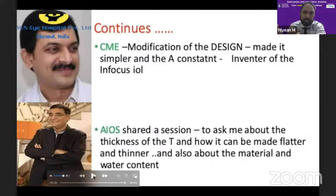We had a more bulkier design, and then we actually did some modification in the parts of the lens to make it simpler and easier to use. And then I was lucky enough to share the session with Kumar Doctor sir, and he came out with a lot of questions to me on that day, which I didn't have answers for, even on the diameter of the hole that was there.